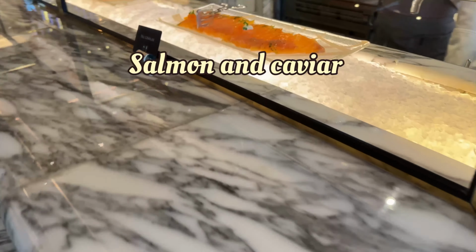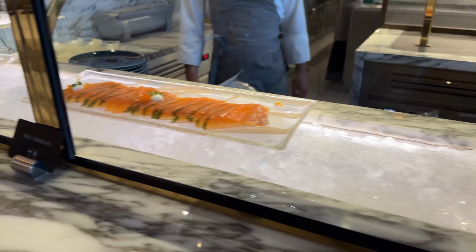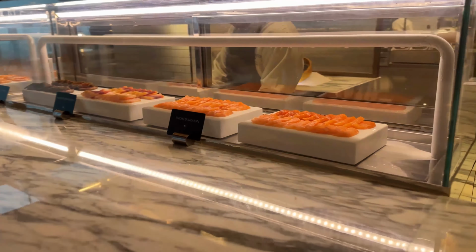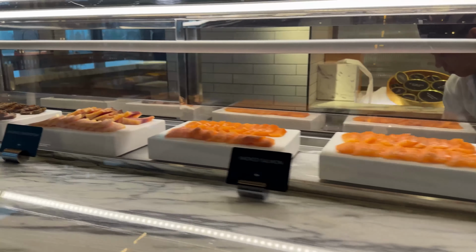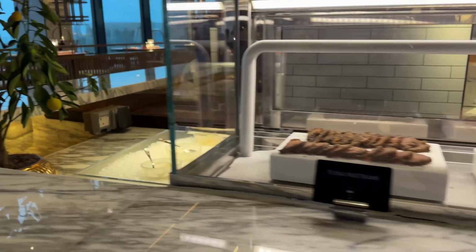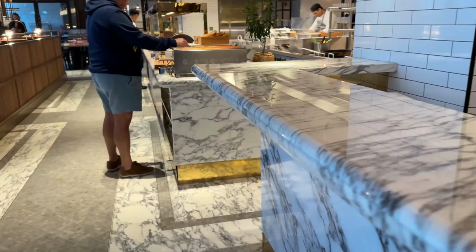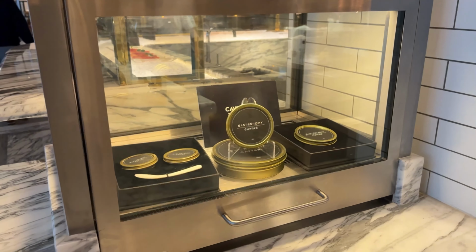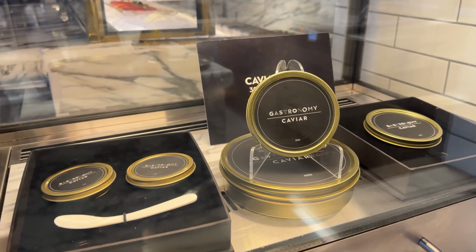The salmon expertly prepared and presented. Accompanying the salmon are an array of other seafood delights. Fancy caviar? The caviar sourced from the finest region known for their exotic roe arrives at the table like jewels on plate.